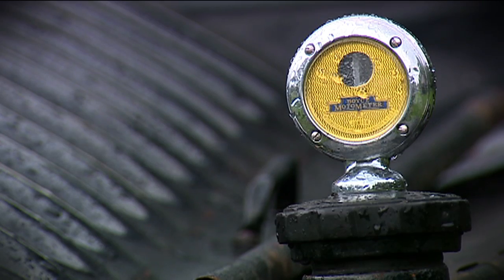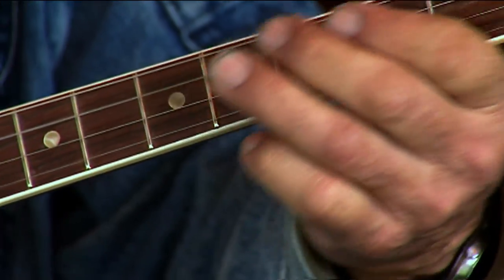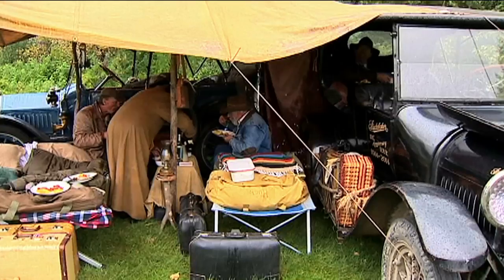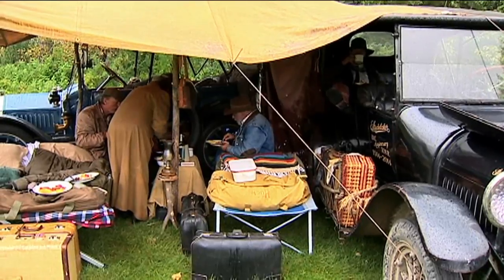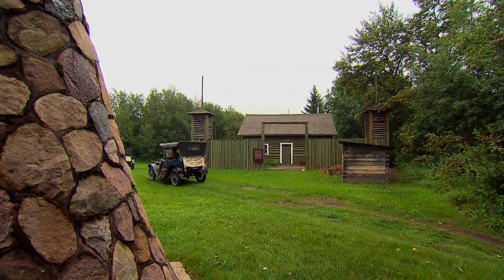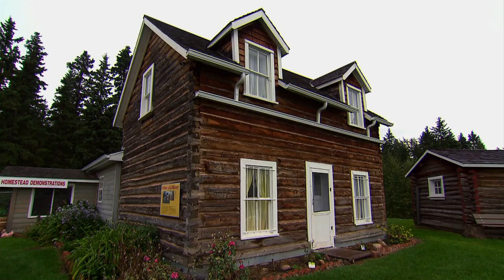Day three dawns. Well, wet. Wetter for some than for others, but nothing can damp the spirits of the travelers. They've got a full morning of events and a full day of travel ahead of them. Once camp is packed up, the two old cars make the short trip into Red Deer to visit the Sunnybrook Farm Museum.